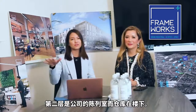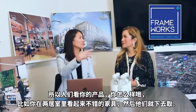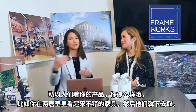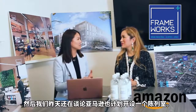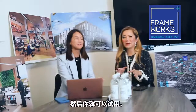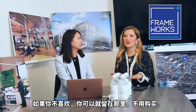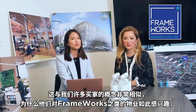A good example is IKEA in Richmond. The second level is a complete showroom, and downstairs is a warehouse. People look at how you would put furniture in a 2-bedroom, for example, and then they go down to pick up the product. And we were also talking yesterday that Amazon is planning to open showrooms for the shipping center, where they order the item, and then you can actually try it on. If you don't like it, you can just leave it.